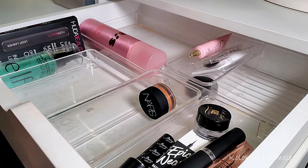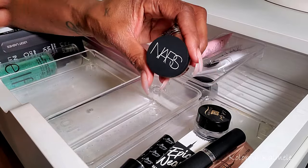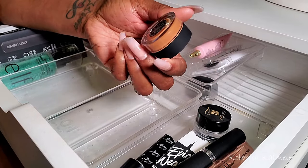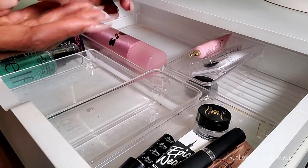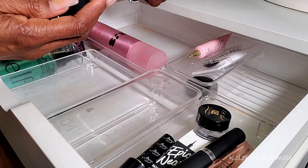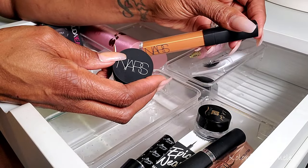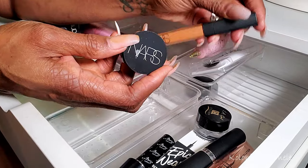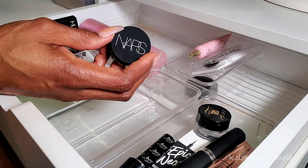I feel like I tried a gang of concealers, you guys. Some of them I already knew I was loving, but other ones it's like, yo, how many are you going to try? And then I also pulled this NARS concealer. It's in a pot. This one is in the shade Truffle. I think this one, is this the same shade as this one? Yeah, these are both the same shade from NARS. But this one is the liquid, and this one is in a pot. So they both work very, very well to conceal for me.